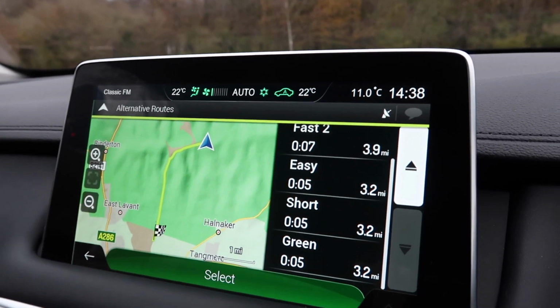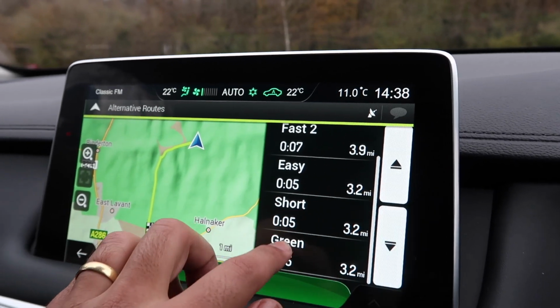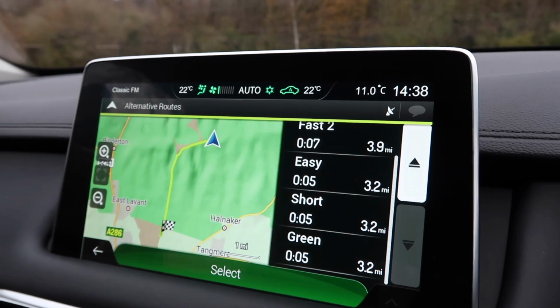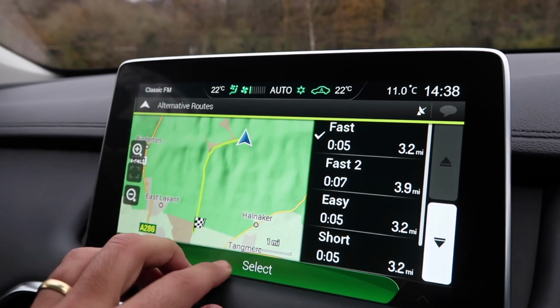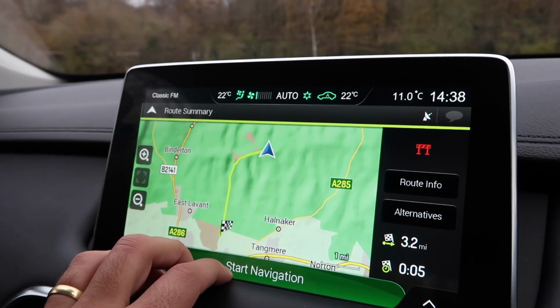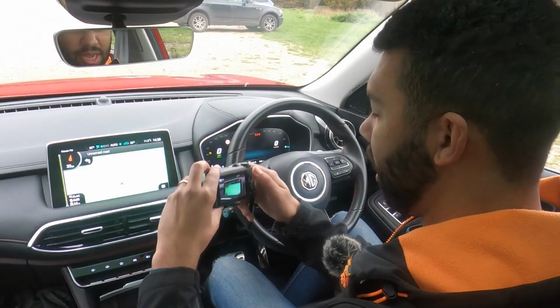That's quite good, actually. So if you want to have a journey that will be more fuel efficient, you can do that one. Or if you want the shortest route, which may not necessarily be the fastest route, you can do that. Let's just go with that one there. Select and start navigation. All right, let's put this camera down.